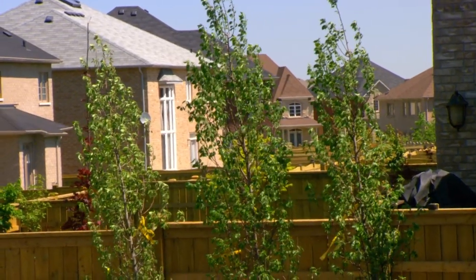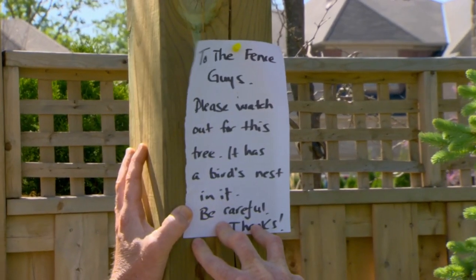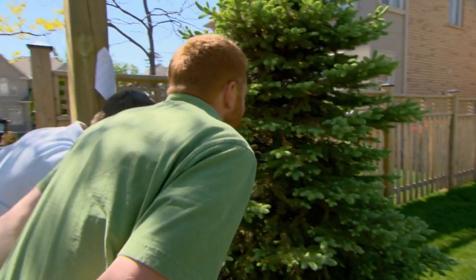There's a note on the post over here. To the fence guys, please watch out for this tree. It has a bird nest in it. It's amazing, isn't it? Watch, the mother's going to come and whack us in the head in a minute.